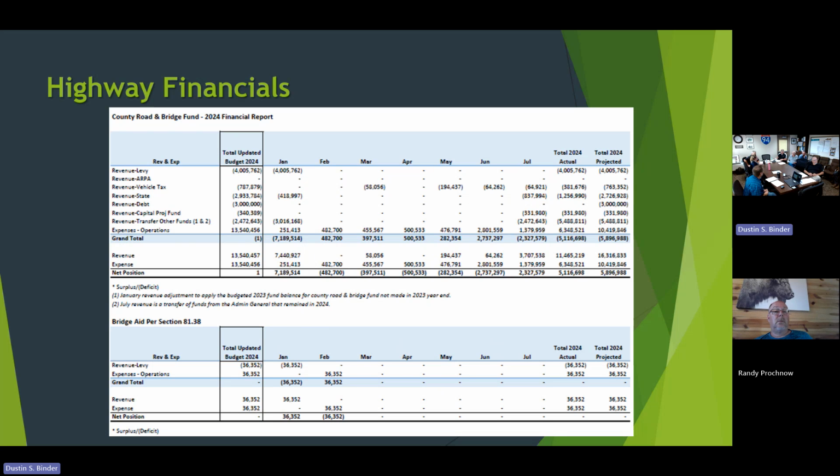No, that's the work for everything. Yeah, I'm sorry. They do it for everything in addition to the county road and bridge. County road and bridge here will have all the funding sources to pay for those projects. And you see levy, ARPA, vehicle tax, and I believe there's state money there as well. And in some cases, the debt that will be borrowed to pay for the county road and bridge projects, construction, maintenance, and all that.